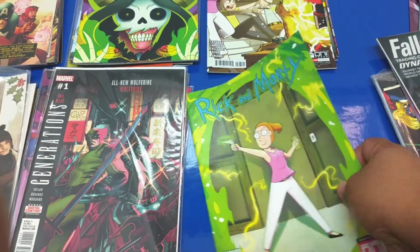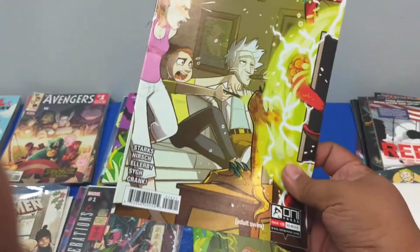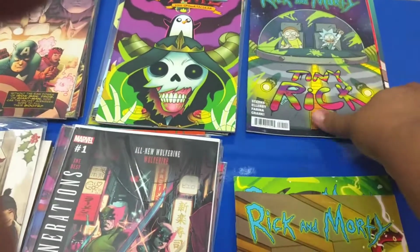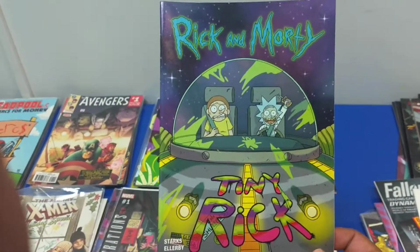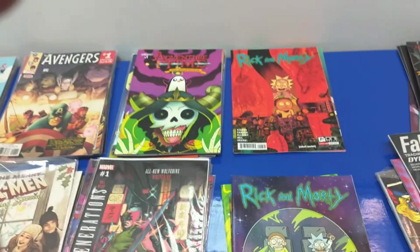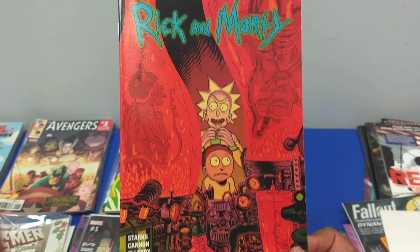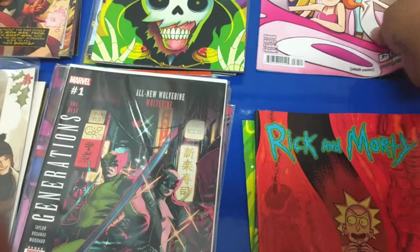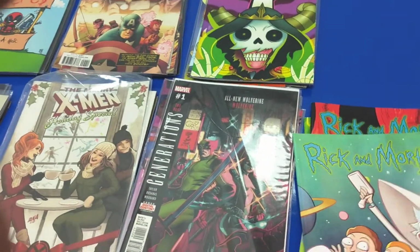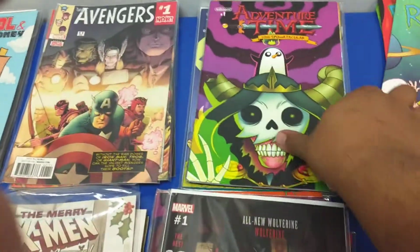Rick and Morty. Got that Rick and Morty. I got this one. It's kind of a different kind of artwork there on the Rick and Morty. It's the Tiny Rick and Morty issue number, I don't know what number this is, number 25. That's just Rick and Morty in hell. Kind of looks like it. Another Rick and Morty right here. So I got some Rick and Morty comics in my collection. Thank you very much. Some cartoon stuff over here.